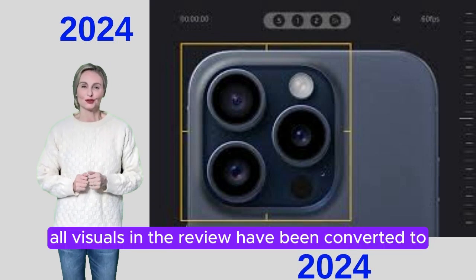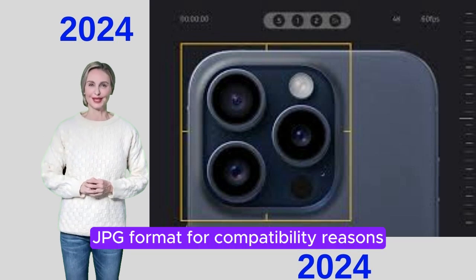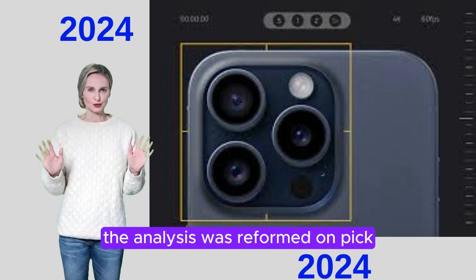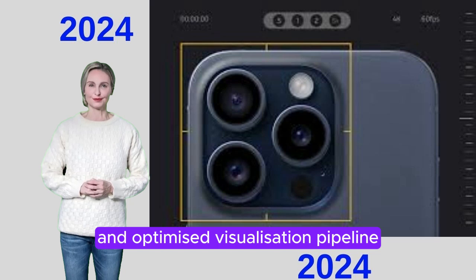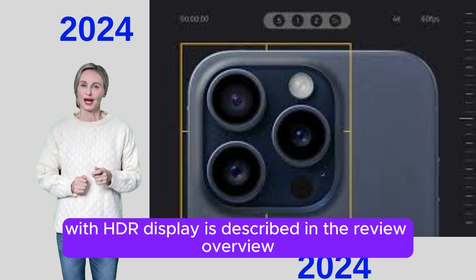Please note that all visuals in the review have been converted to JPG format for compatibility reasons. The analysis was performed on HEIC, the device's native file format, for both images and video. An optimized visualization pipeline for an optimal experience with HDR display is described in the review.